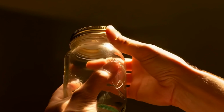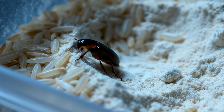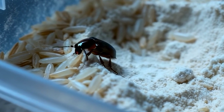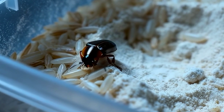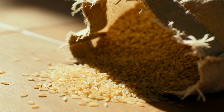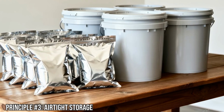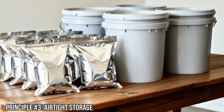But the final challenge is grains and pest control. You've solved temperature and protein, but a hidden risk remains: pests and moisture. The biggest threat in long-term storage is not freezing, but insect infestations and ambient humidity. Principle number 3, airtight storage.